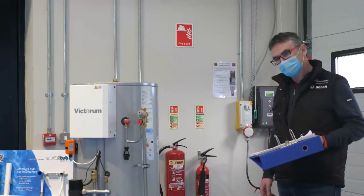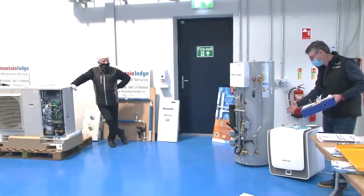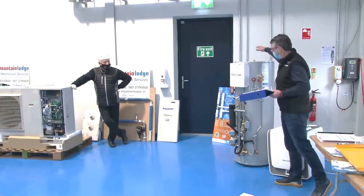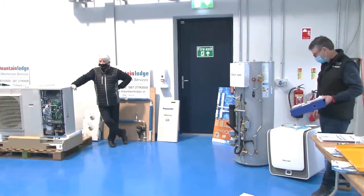So where would that be? What part of the house would that be installed in? This will be in your plant room, the hot press. This unit will literally sit mounted to the wall over this. Okay, so the hot press door is closed. Hot press closed doors, yeah.